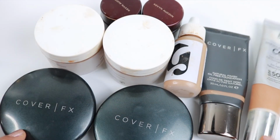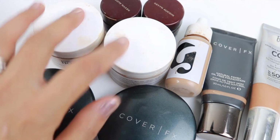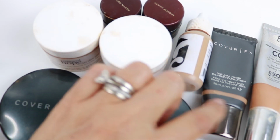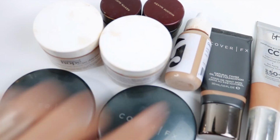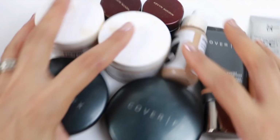And these are the items that I'm keeping. So the Cover FX powder foundations, the Renewed Hope in a jar. I've got the Quan, the Glossier skin tint, the Cover FX, and then the CC Skin in Rich. And then I'm getting rid of a lot, I think.